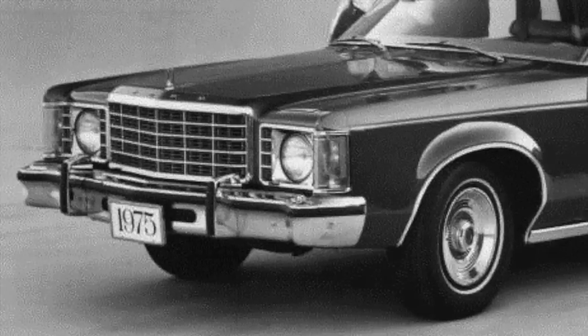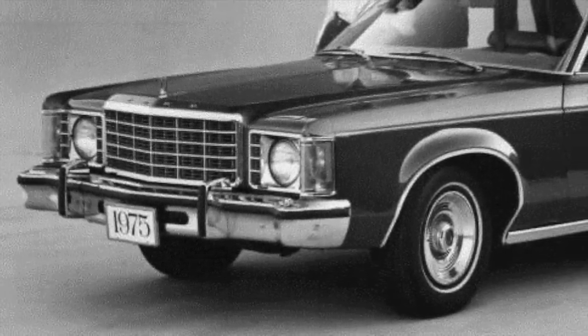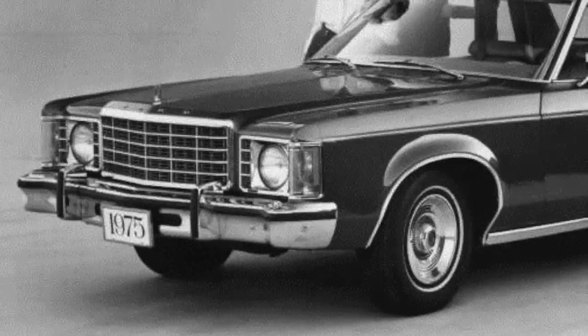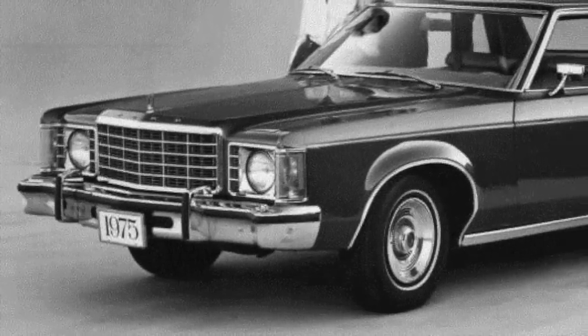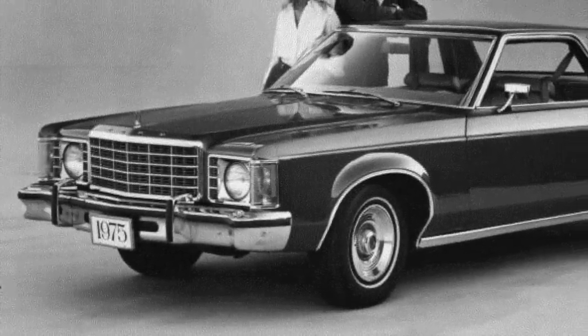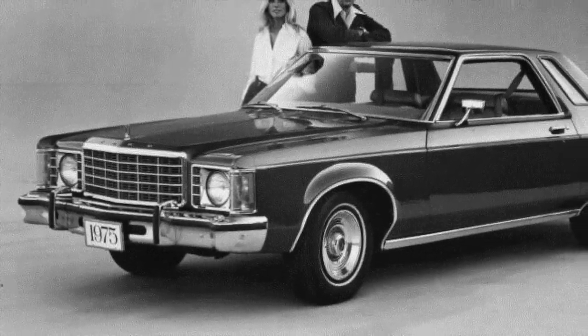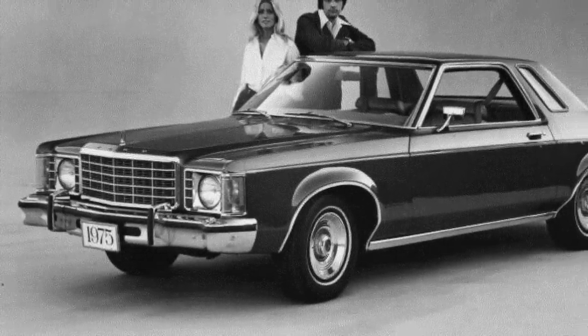The Maverick's replacement was the Granada, which debuted for the 1975 model year. The name was borrowed from a European Ford model which had no relation to the US version. The Maverick still remained popular and continued production through the 1977 model year.